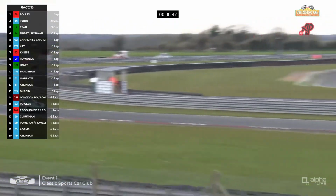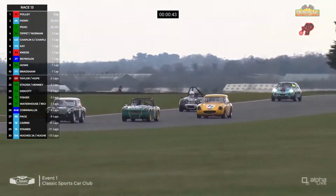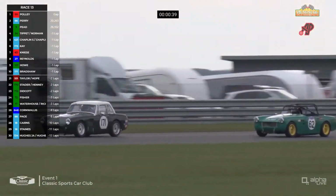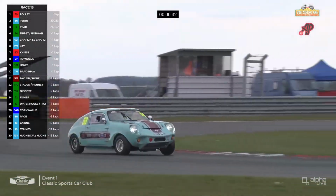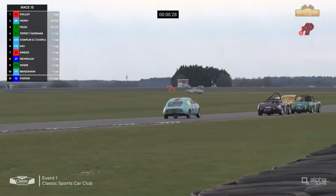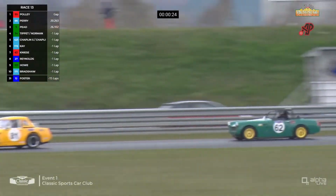So Sam could just afford to maybe ease off. He'll know that, I'm sure, he's got a reasonable lead, a 20-second lead, because he'll look at his mirrors and he won't be able to see anything that's a cause for concern or danger. So he could potentially just let this squabble continue. But he's now right up underneath it, and if he feels as though they're slowing up a little bit, I'm sure he'll just try and pick one or two of them off, but the cars ahead are, you know, quite entitled to have their own little fight.